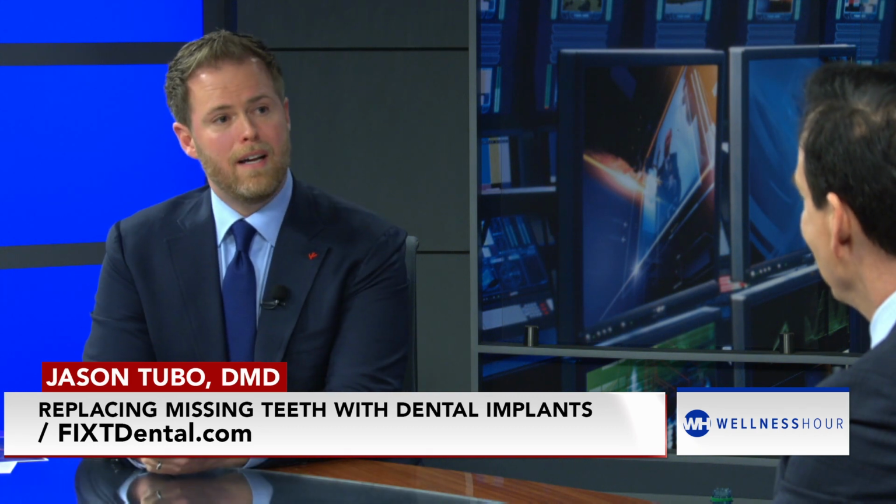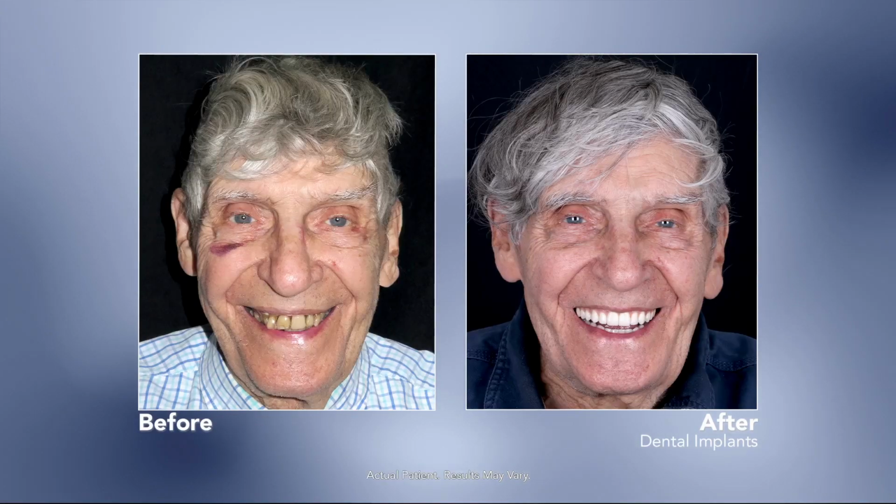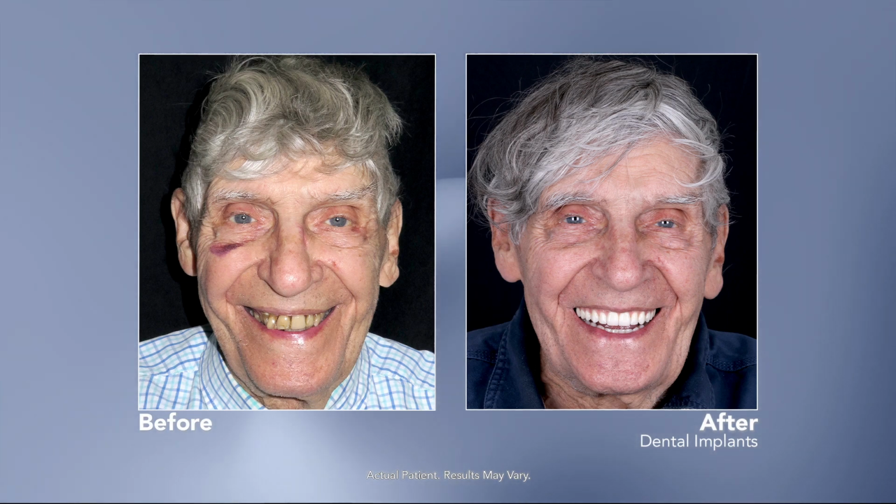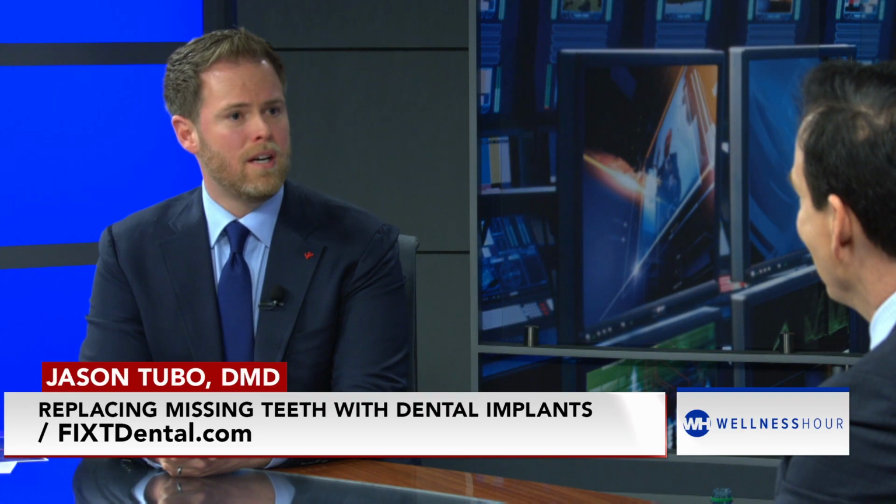The whole upper is done. We haven't done the lower yet. He wasn't sure if it was going to be worth it. He wasn't sure if it was going to be life-changing at 93. I think it was at our first follow-up, about 2 weeks after the procedure, we already started talking about when are we doing the bottom. Is that right? Yeah. That is what Morgan started asking. That's nice.